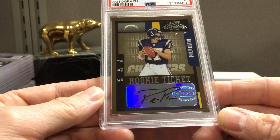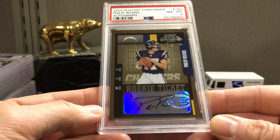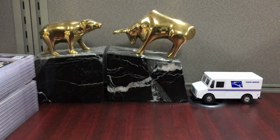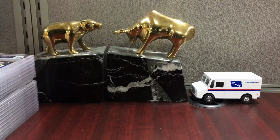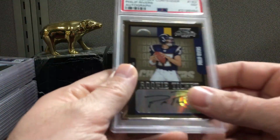So we'll see. I think this card definitely has more potential in the future. It has jumped a lot. I think it was around like 100, 120. Now it's close to 450 or so. So this will be an 8 too, probably 7.